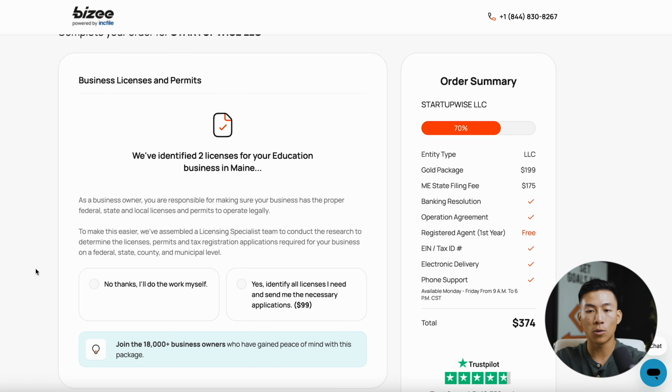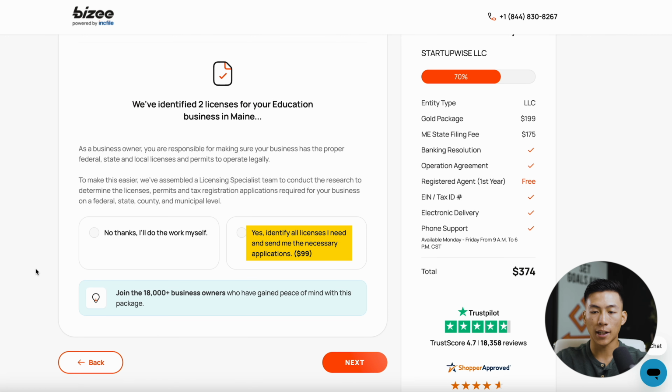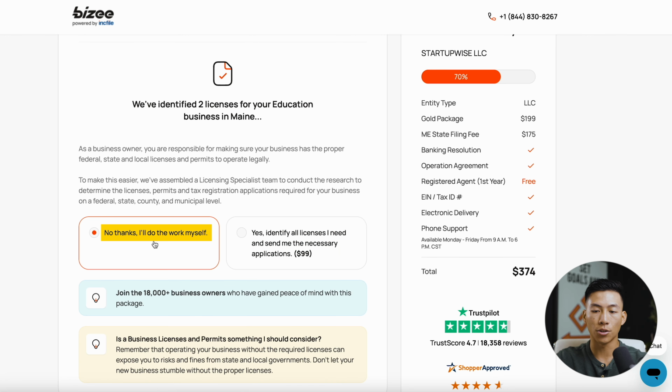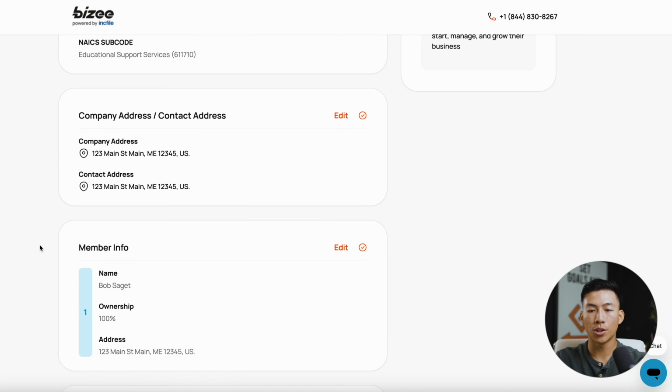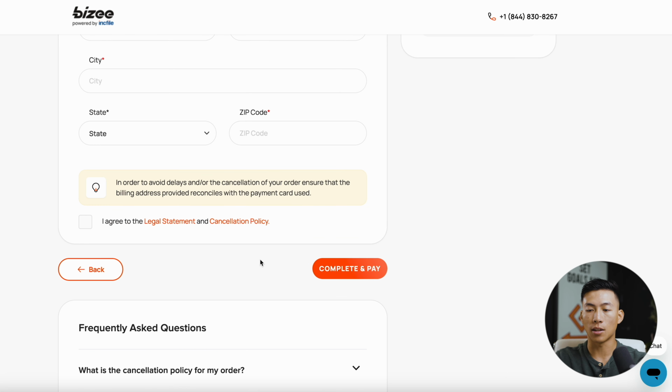Then they also have an add-on where they can get any business licenses and permits that you might need. They're going to do this for you for $99, but you can just say no thanks, I'll do the work myself. And then once you guys have reviewed your order, just go ahead and click on next, and then enter in your billing information, and then click on complete and pay.